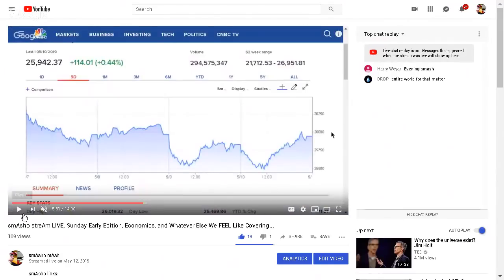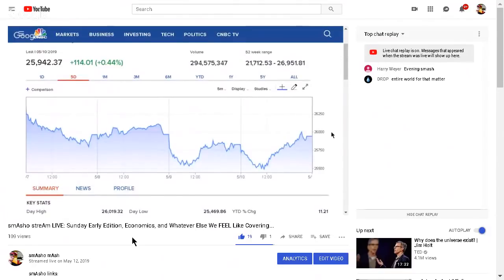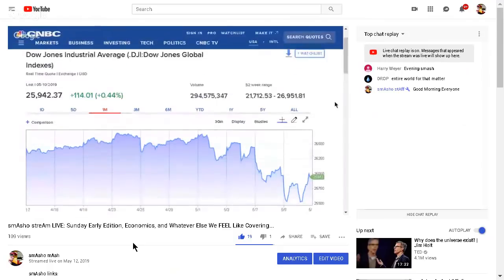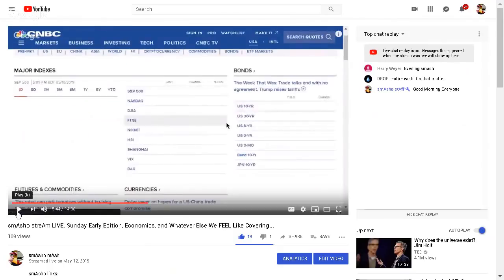Let's play a clip. It's gotten back most of its losses here, but there's a significant spike in the volatility if you follow that stuff. And you should follow that stuff, especially if you have a thing like a 401k plan.